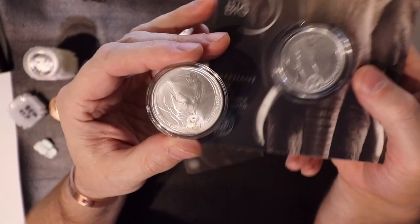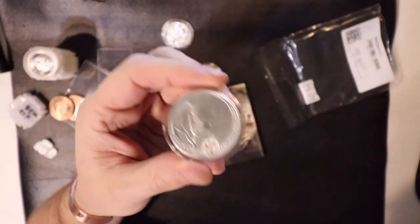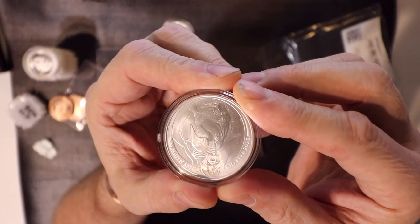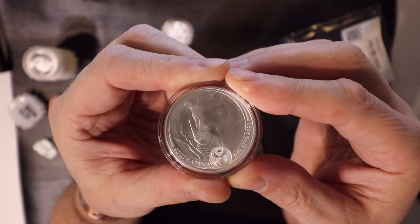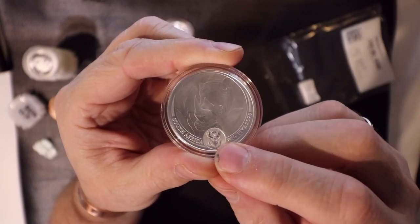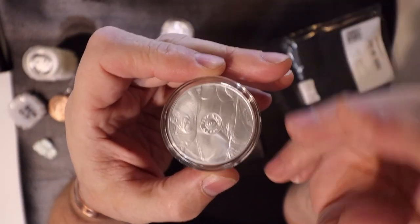Even this elephant is much better quality. It's better quality than this, and this is almost flat. It's even hard to see, only visible when you hold it like this. When it's flat, it's hard to see. They have a Big Five logo here. South African set design, nice to have, just because it's collectible.